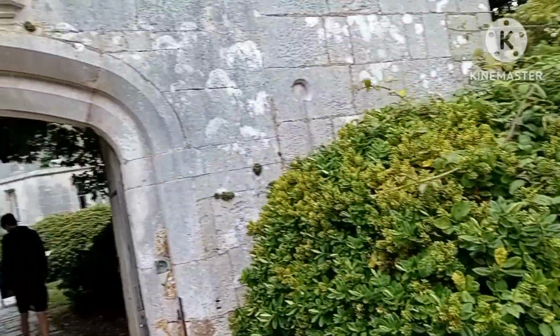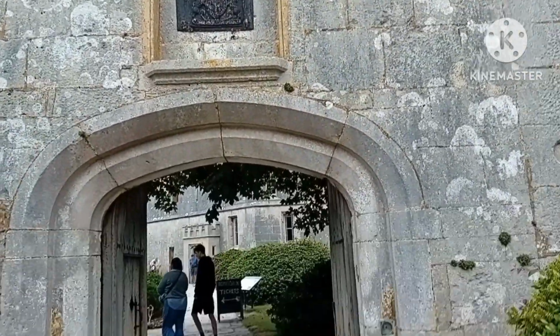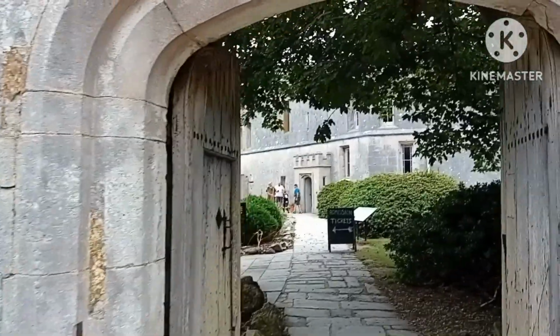You join us from very, very windy Portland Castle. We thought we'd come and have a look at Portland Castle. We've been saying it for years and never been in. So we thought we'd come and have a look.